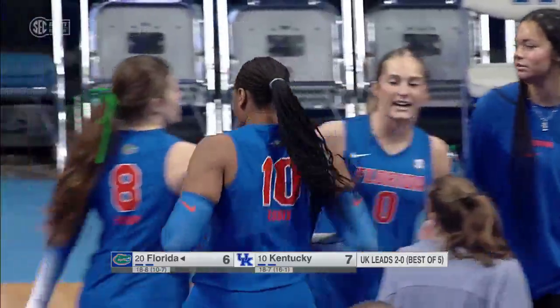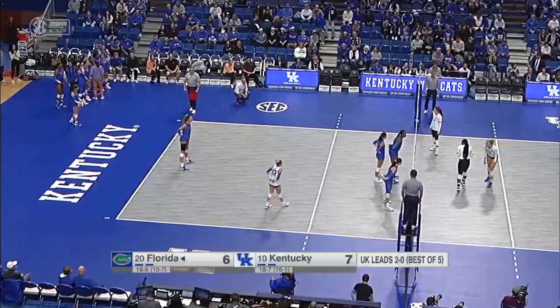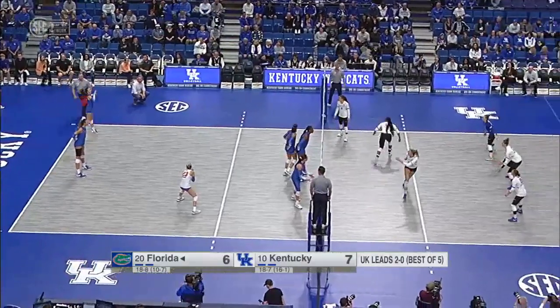Yeah, and the difference of this game for sure is Florida's passing so much better than they did the first two sets, so the middles are an option. Before, they really weren't getting enough passes that you would be able to put the middle in a good situation and going straight out to the outside.